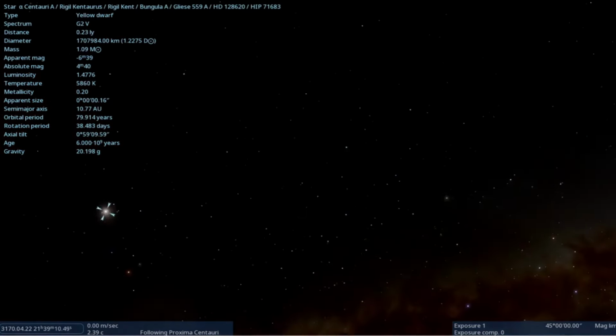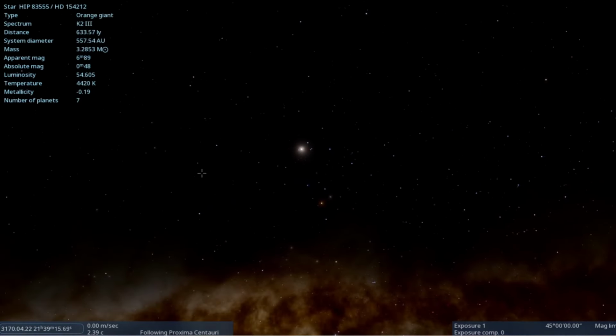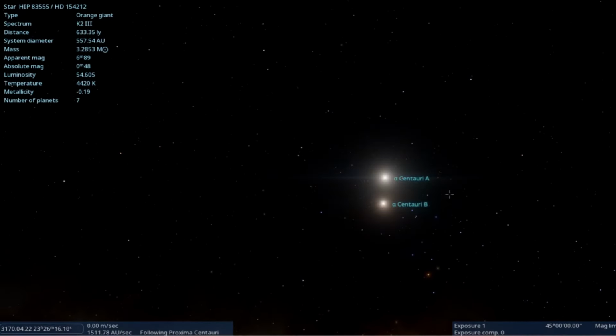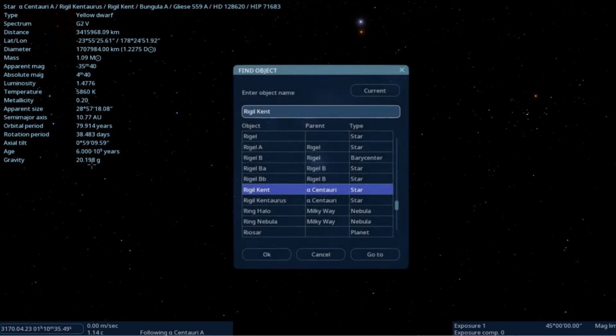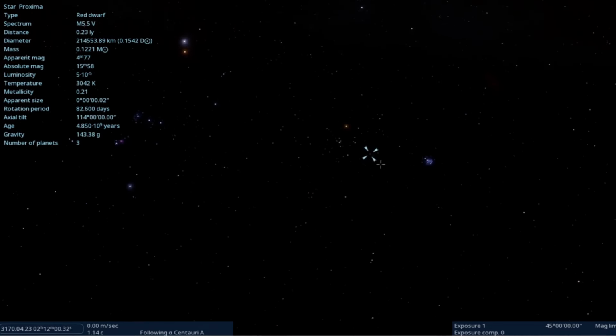So there's Proxima. So looking away, there's the binary pairing of Alpha Centauri. Let's just zoom towards it, shall we? There are the huge distances. There's the system there. And of course, Rigil Kentaurus is Alpha Centauri again. Let's have a look back then towards Proxima Centauri. It's there, that tiny thing.